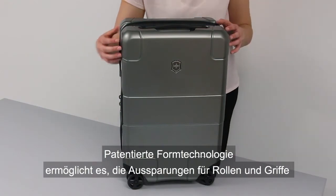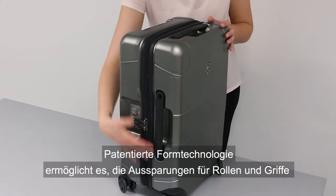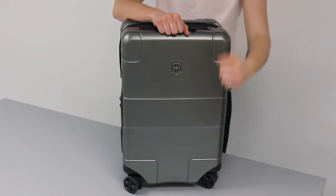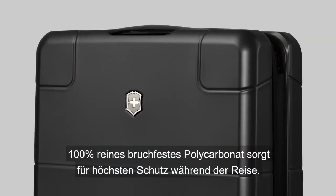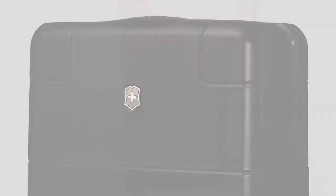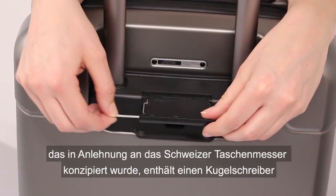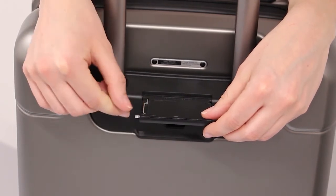Patented moulding technology that allows for super recessed wheels and handles allows for maximum packing capacity. Break resistant 100% virgin polycarbonate provides superior protection while travelling. The integrated multi-tool inspired by the Swiss Army knife includes a pen and an electronic device reset tool.